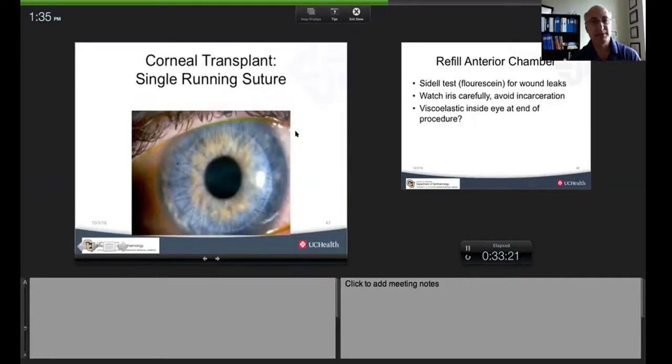Now this is a beautiful single running suture, but it is a very unforgiving pattern. And the reason is if you get vascularization here or loose loops, then you might have to take that suture out early and risk wound dehiscence. So this is not something I recommend for novice surgeons. Even for advanced surgeons, I don't use this particular technique. My preferred technique right now is 16 interrupted sutures with a running in between.